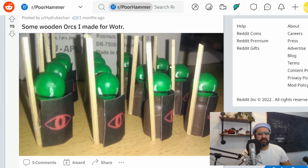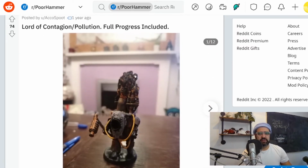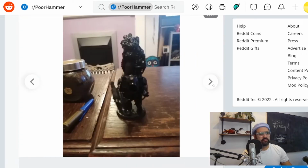Come on. Red dots. Easy, cheap. Use your nail varnish. You have Akko Spoot again, Lord of Contagion / Pollution. Full progress included. This looks really good. What's that head? What have they made that head from? It looks really good. I mean, this is just a not well lit photograph, so it's a dark model for starters. Background's very light, and the model's just darkness. I can't see what the model is, pal.